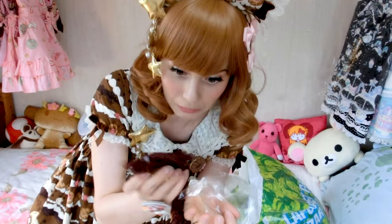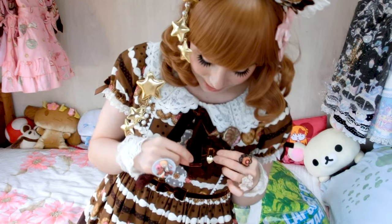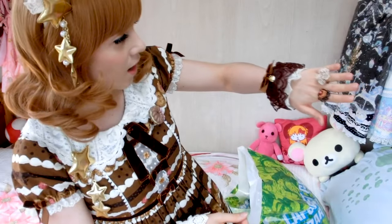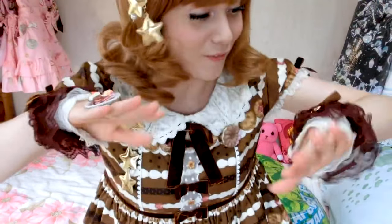Ta-da! Wrist cuffs! What made me absolutely happy with these wrist cuffs, I wasn't sure whether they would be the right shade of brown. But then when I got home, I was even happier because they used the exact same lace for the ribbon on Sweet Cream House. So these ones are going to be my new Sweet Cream House wrist cuffs. So cute. Oh my god, I love them and they fit. Oh, this is perfect. But I got more.